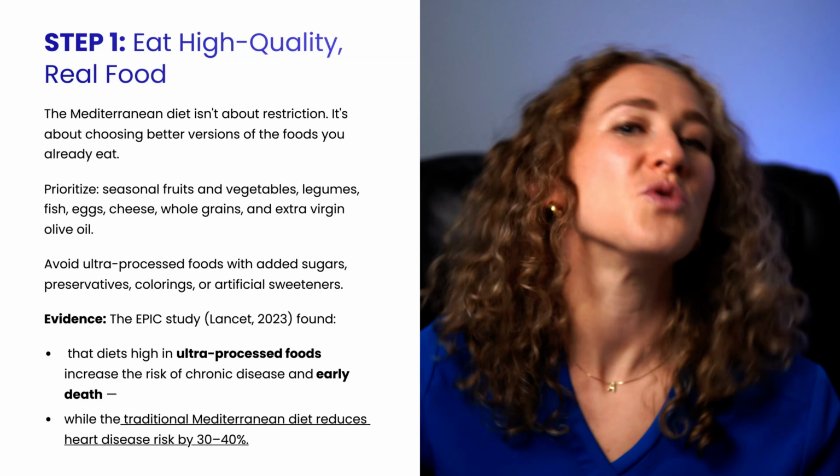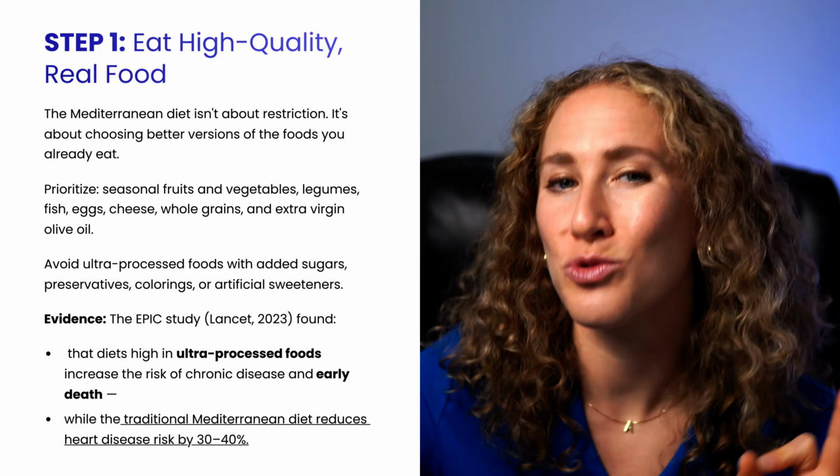These are not rules, these are principles, because any approach based on rigid rules is really hard to sustain long term. But the Mediterranean diet is different. It delivers fast, healthy, and sustainable results if you do it in the right way. Now let's get into these 6 steps. So step number 1 is you want to eat high quality, real food.